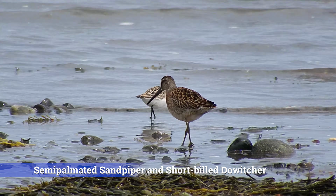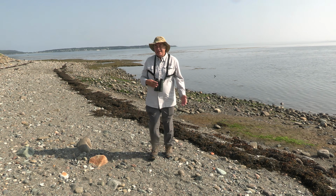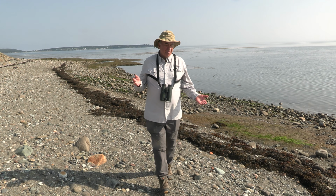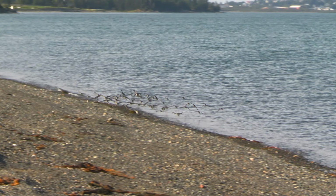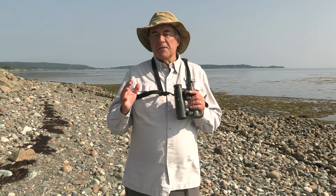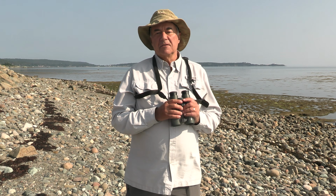I'll finish it later. Identifying shorebirds is a big challenge, but it doesn't have to be. The problem is, the book is too big. No matter where you are in the world, most of the shorebirds in the field guide aren't there.